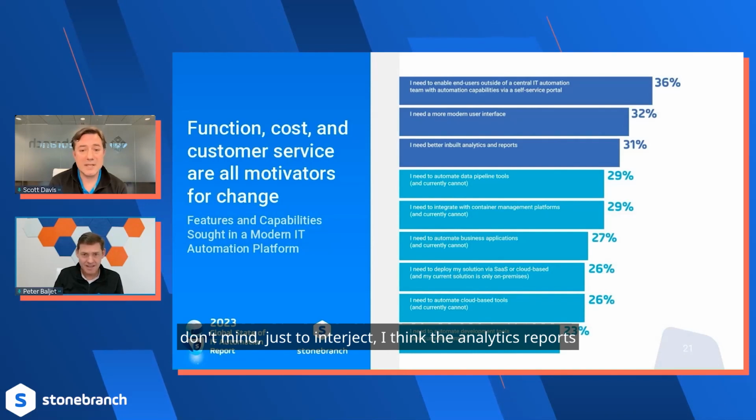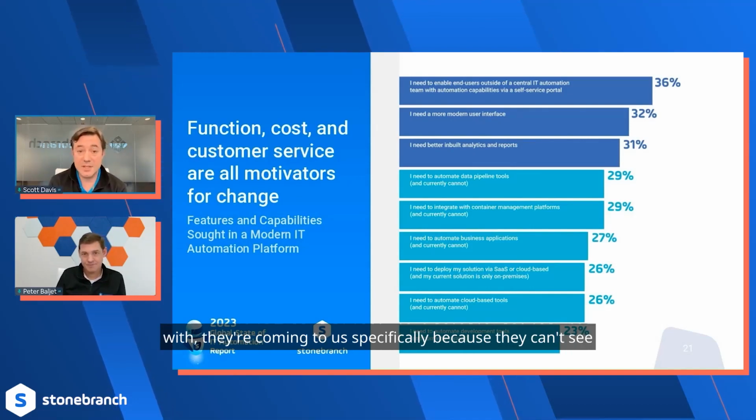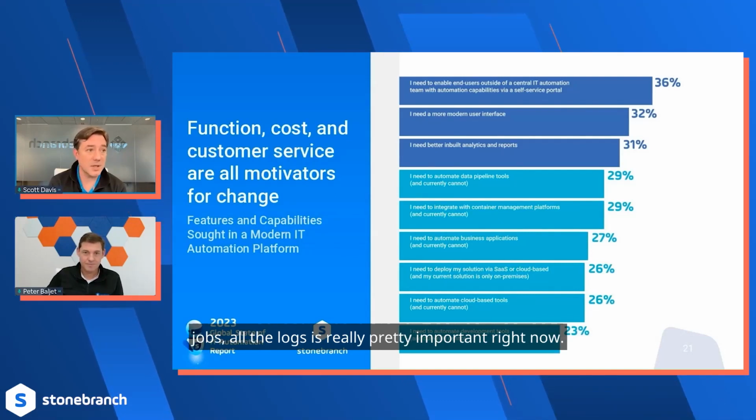If you don't mind, just to interject, I think the analytics and reports also play to observability, right? Some of the people we work with are coming to us specifically because they can't see what's happening. Yeah. In security, there are governance issues, and being able to track the data moving back and forth, all the jobs, all the logs is really important right now.